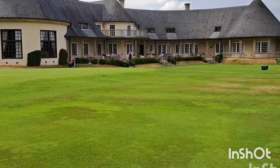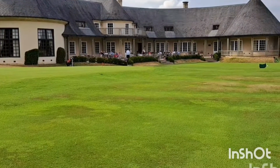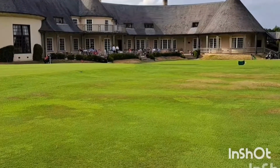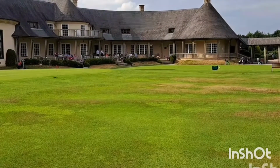Lots of rough, so you get some tremendous carries. If you don't hit the fairways, you're in a bit of trouble in the rough. Course is top quality. As I said earlier, some of the people regard it as the premier course in Yorkshire. What am I going to give it? Well, it's nothing else but a 10 out of 10.